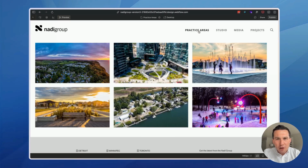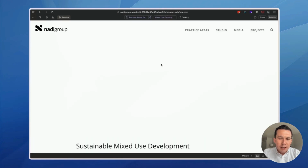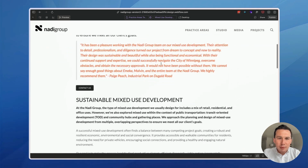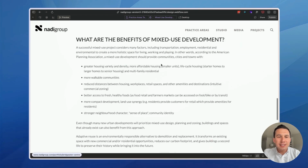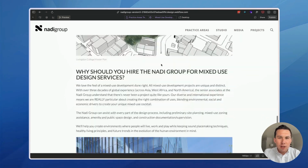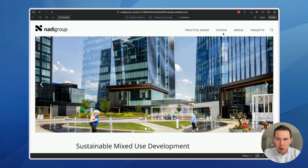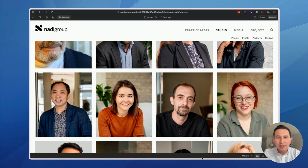If we look at some of the other areas now, like their practice areas, you can see that everything is very simple. They do have some specific service pages built out. These were for SEO primarily, but as you can see, this is basically just a blog post type of layout, not really a standard web page, which you're used to seeing. They did have an about page, and fortunately, this was all built in Webflow.